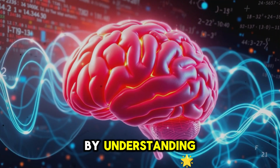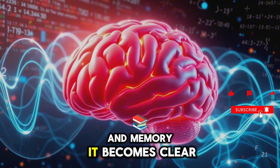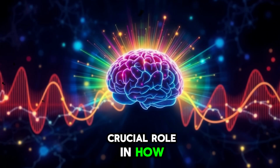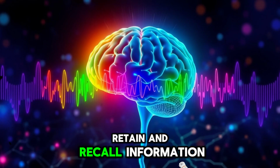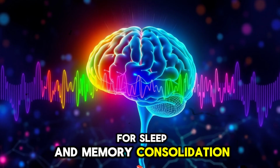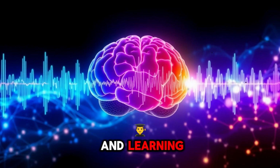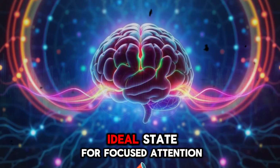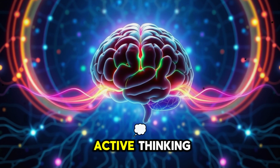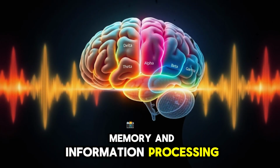By understanding how different brainwave frequencies influence learning and memory, it becomes clear that these mental states play a crucial role in how we acquire, retain, and recall information. Delta waves are important for sleep and memory consolidation. Theta waves foster creativity and learning. Alpha waves create an ideal state for focused attention. Beta waves are necessary for active thinking, and gamma waves enhance memory and information processing.